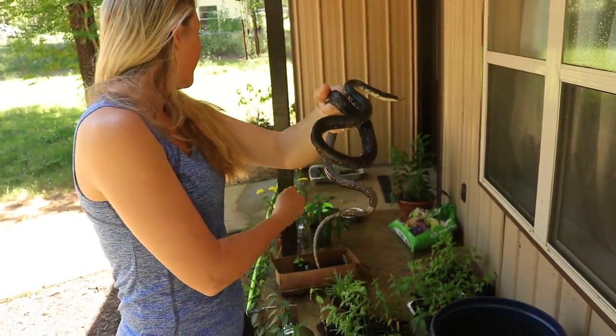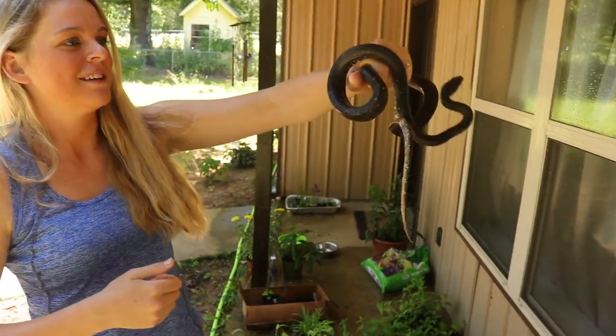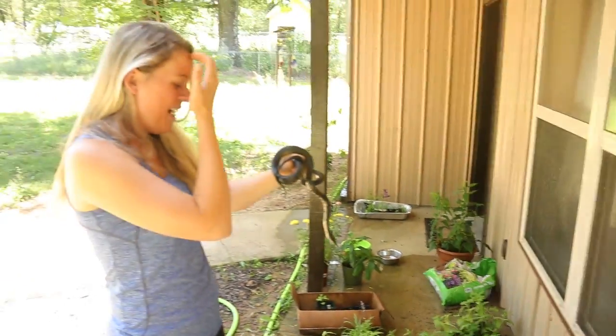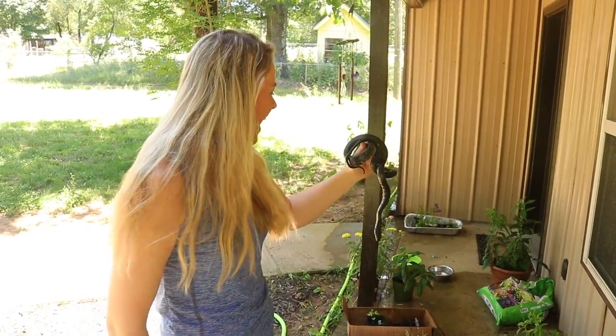I was spraying the plants on our porch. Our porch is kind of crazy. We got these plants we need to set out. Yeah, he's wet. And he came right out of that, see that big pot right there? He came right out of that big pot. I guess he was just cool. That's about where the water moccasin was this morning.